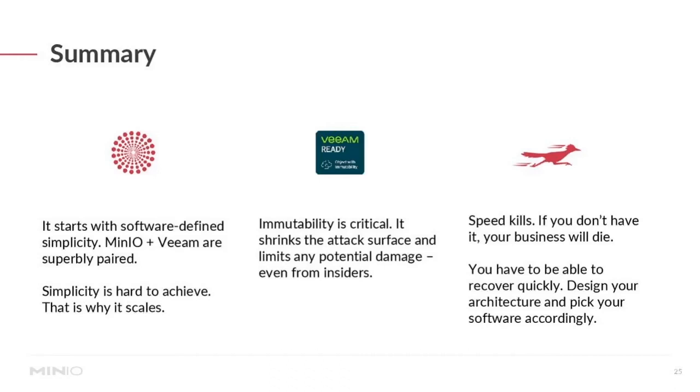Got it. Any questions for Veeam in the chat room? I don't see anybody, but I want to make sure that we take advantage of Steve's expertise as well.